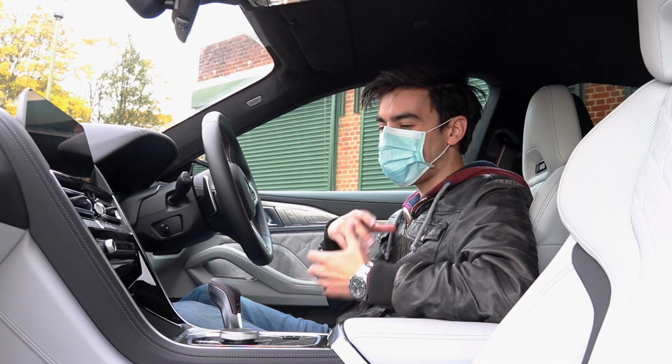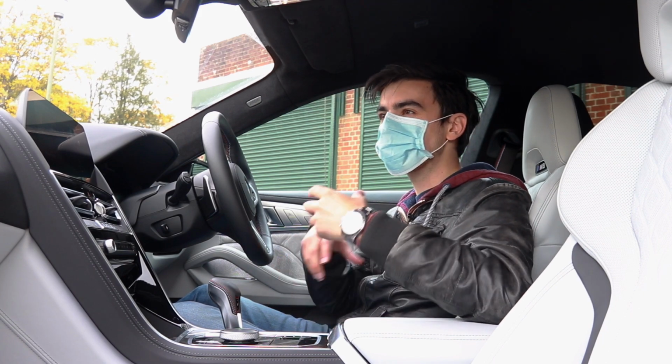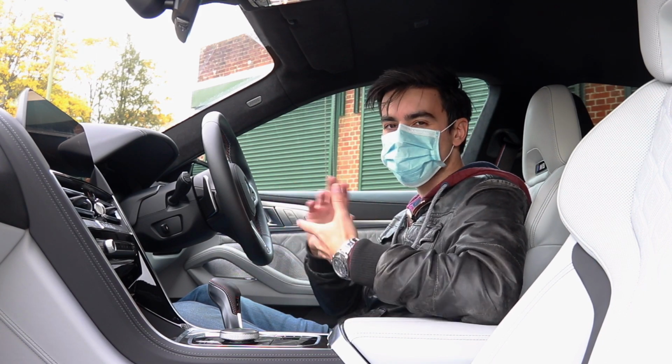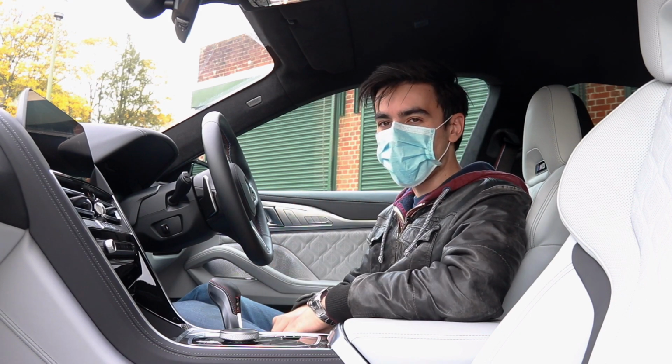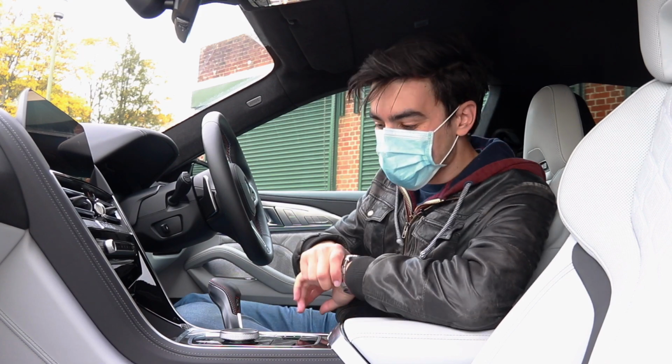Before I get into the cabin, I just want to say apologies for wearing the mask. We're at a BMW event today. We're trying out lots of different cars with different people jumping in and out. So with COVID the way it is, while I'm in the car, I've got to wear a mask, unfortunately. But I hope you can hear me clearly.